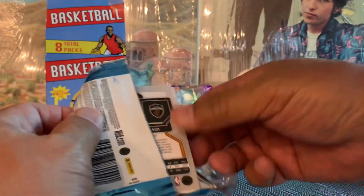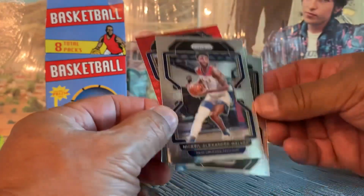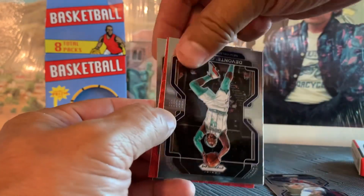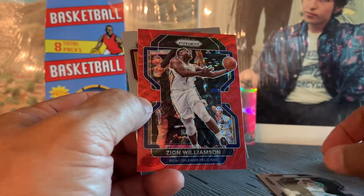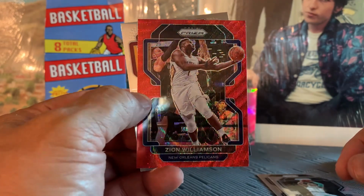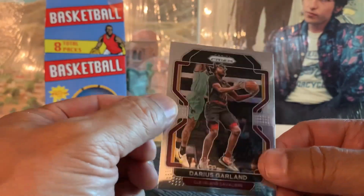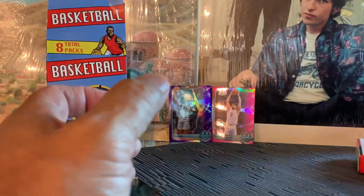This is the 2022 Prism. Nickeil Alexander-Walker. Devonte Graham. And here's a red cracked ice of Zion Williamson, the invisible man. You never see him on the court. And Darius Garland. So that's a four-card pack. You got a Zion, nice Zion.